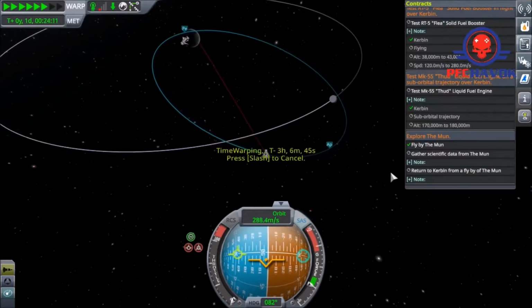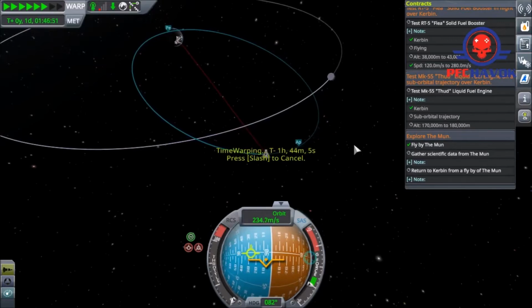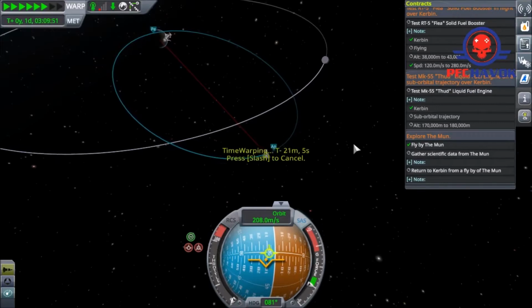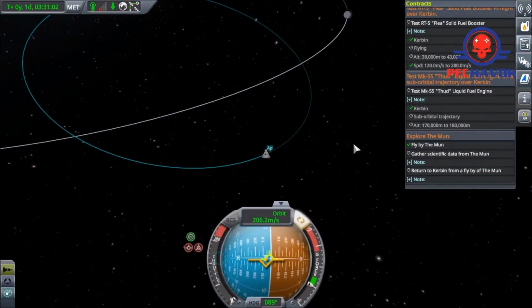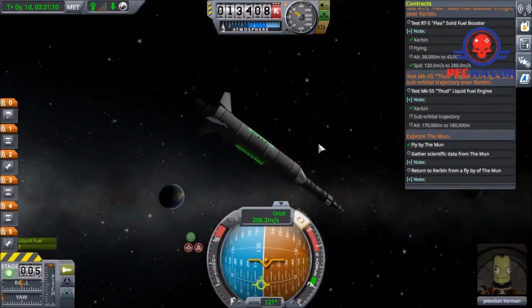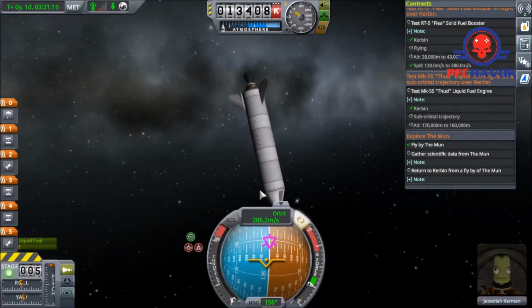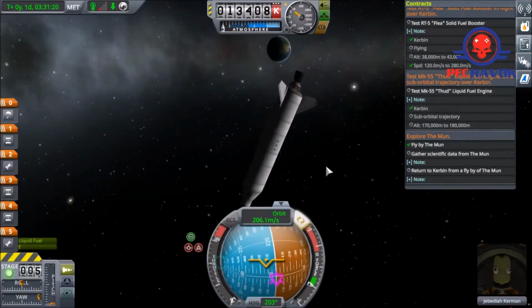We have plenty of fuel to do this. I'm glad that we brought all of this extra fuel. I really am. I kind of hate doing this. For this big bulky vessel, it's hard to turn us around. Could detach all of that and just run us off of our next stage.